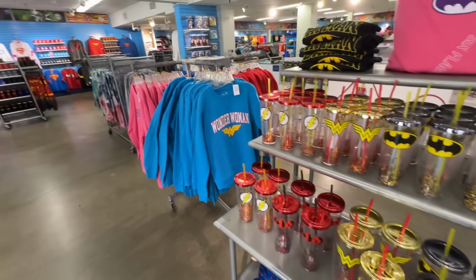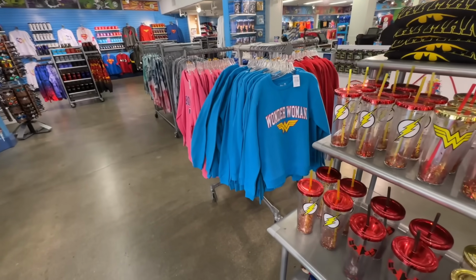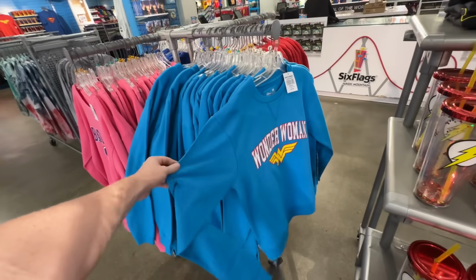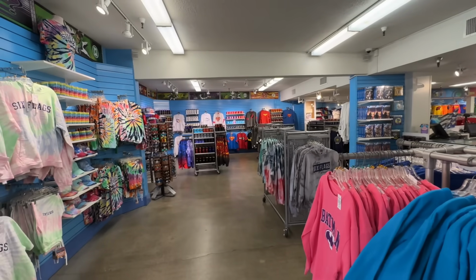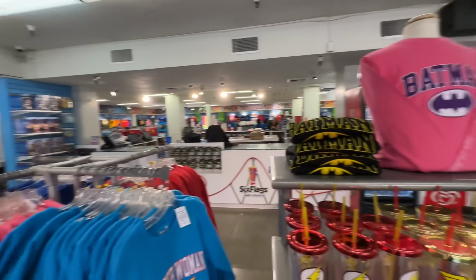And then they have the usual superhero stuff over in this corner. They got the Wonder Woman sweaters for $36.99, not too shabby. And a bunch of other stuff in this area, but it's all looking the same. So just a couple new items in the Emporium.